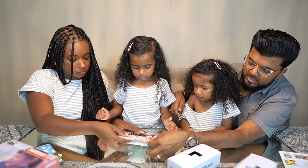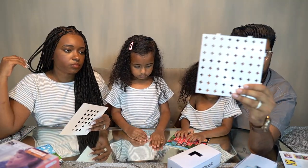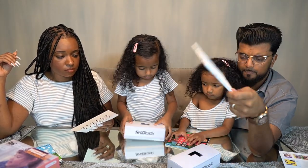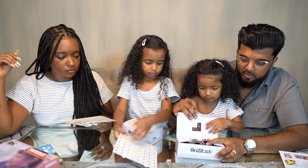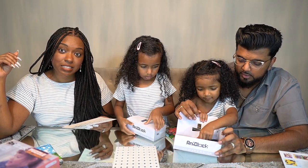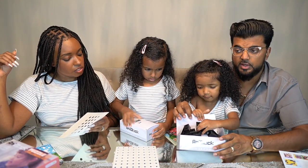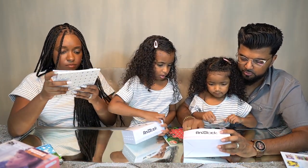So let's just show what this comes with. Besides that, you have this. This is the block board, and this is how the puzzles are able to get in there. So you have two boxes, one black and one white. Each box has different colors. They all come with two colors, like we said. Wow, they come really cool.